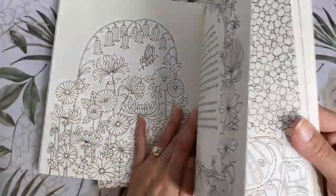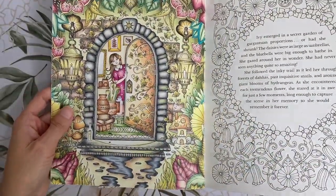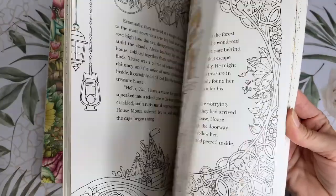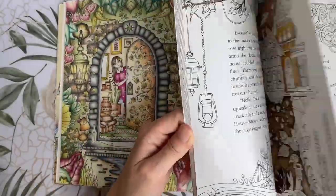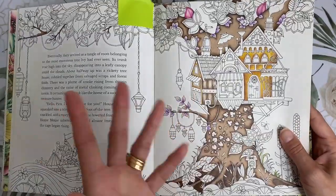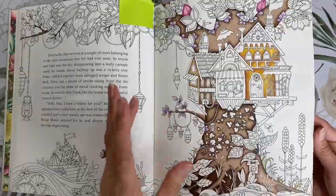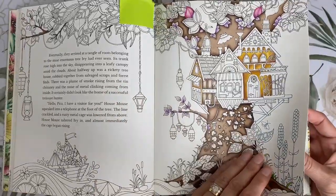What else have we got here? Doorway to Enchantia. Oh, I saw a whip. I started this one and then I wasn't too happy with it, so I don't know when I'll get around to finishing that.